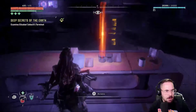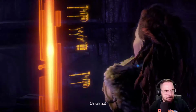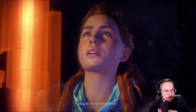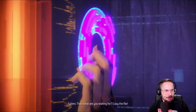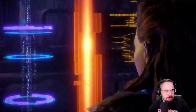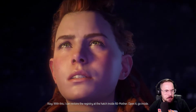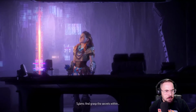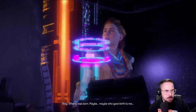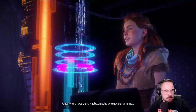Oh, this cool thing is here. The Alpha Registry master file. Intact? Yeah. No signs of corruption. Then what are you waiting for? How do you know that? Copy the file. With this, I can restore the registry at the hatch inside All-Mother. Open it. Go inside. And grasp the secrets within. Where I was born. Maybe who gave birth to me.